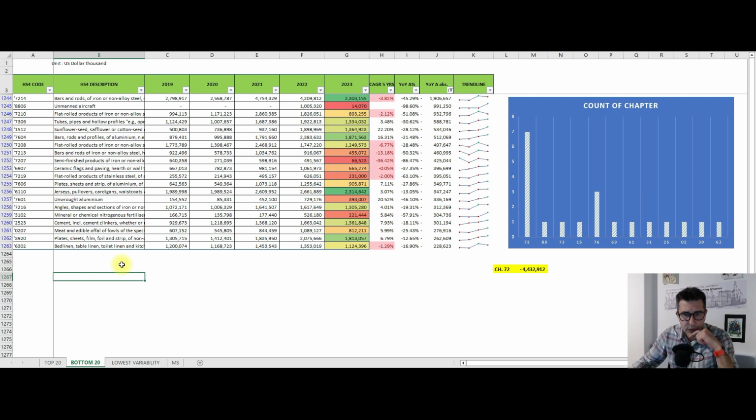Unmanned aircraft follows with a contraction of $991 million, while the podium ends with heading 7210, so flat rolled products of iron or non-alloy steel, who saw contraction of almost $930 million, bringing thus the overall exports for 2023 to some $1.82 billion.